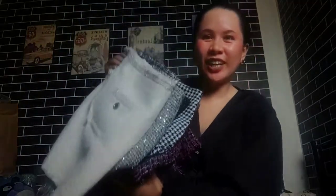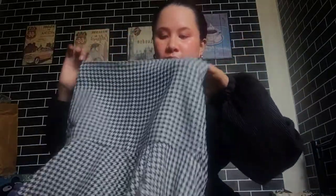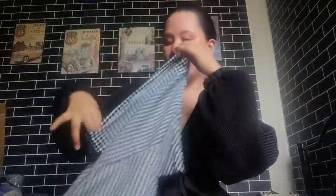Let's start. So guys, here's my TWEED skirt collection that I got from the thrift shop. The first one is this TWEED style of Polo Bear, made in Turkey. I got this from the thrift shop and it's really nice, the style of this TWEED, and I like it very much. It's a pleated style of TWEED. I think I got this for 50 pesos. So this is the first one in my TWEED collection.